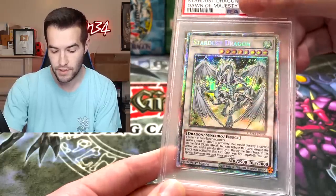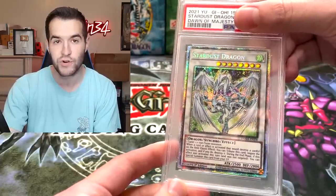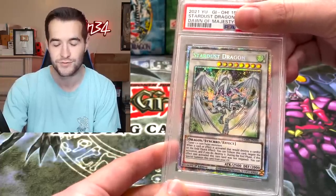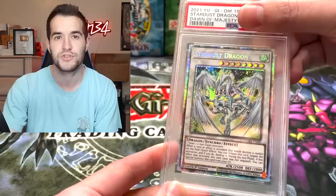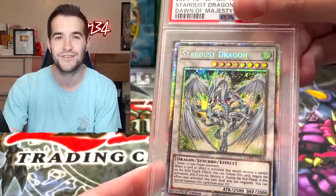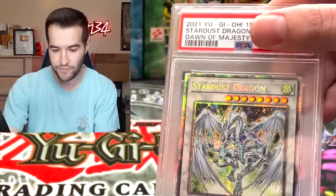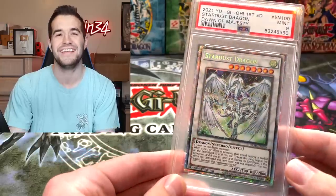Let's see. Will it get the PSA 10? Will it get the PSA 9? Stardust Dragon, Dawn of Majesty, the ultimate chase. We opened hundreds of booster boxes. We opened thousands of booster packs, tens of thousands of cards to get this card. And what did it get? A mint 9.